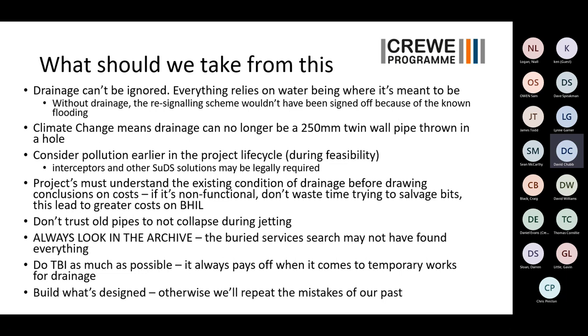TBI is really, really useful to inform a lot of things. And then finally, build what's designed. The 2010, the 2003, the 1960s, all the rest of it, they've all failed, probably because they weren't laid right. If you've got flat pipes, they silt, and then you can't maintain them. It's very, very difficult to maintain them at that point, especially with the tightening of funds in Network Rail. Our maintenance team don't have the time or the money to start going out and dealing with a drainage system themselves. So they'll just let it silt, and then we have a whole world of problems.